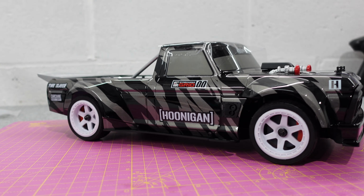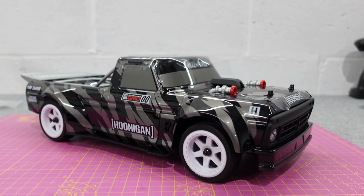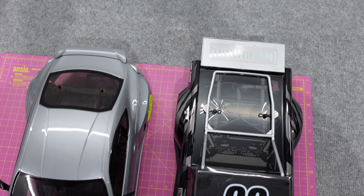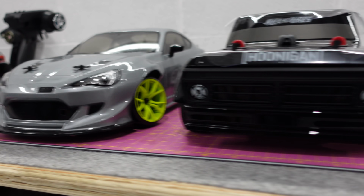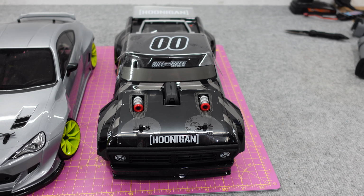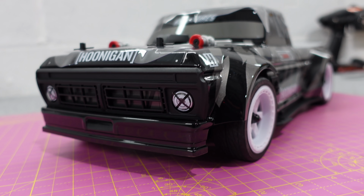So my first reaction to it was, it's a bit smaller than I thought. It is only 1/10 scale, but it looks quite small for a 1/10 scale, being that it's meant to be a truck. Let me just get something else that's a normal 1/10. So there you go, that's an MST drift car. I'd probably say that really, scale-wise, that's probably less than 1/10. I'd say maybe 1/12, maybe 1/11, but I don't believe it's 1/10. But it looks awesome.